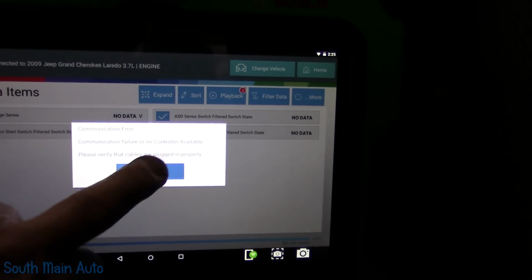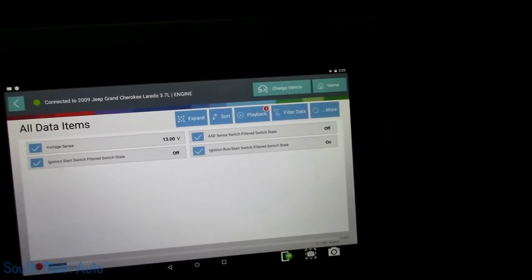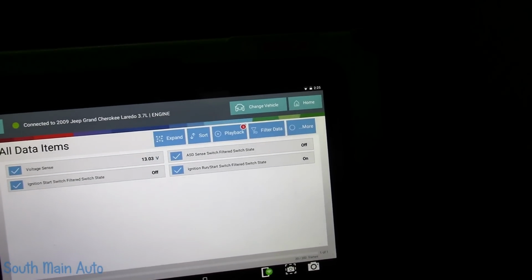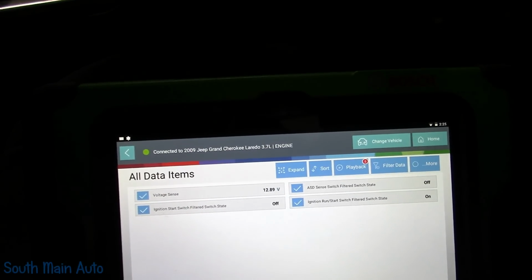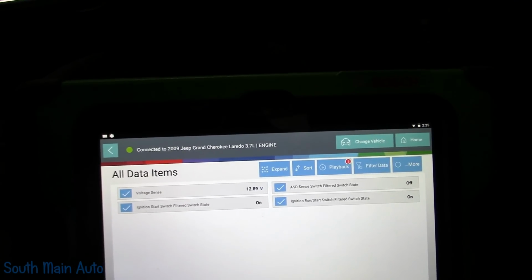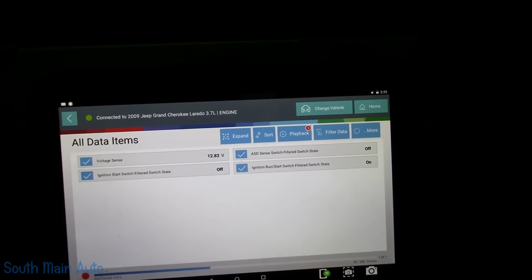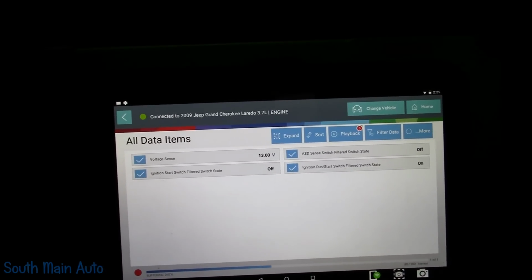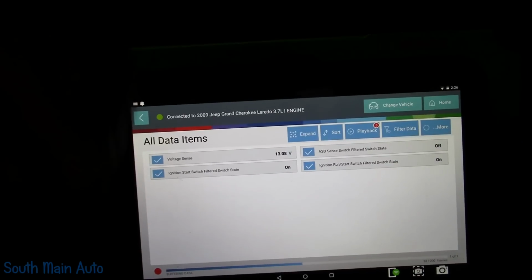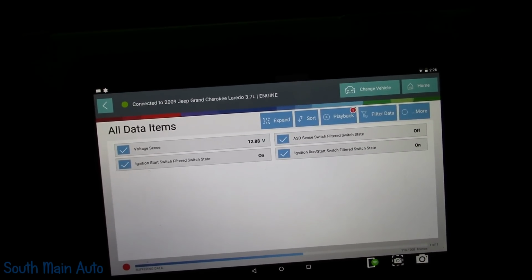Oops, I shut it off too far. Dang it all. And then we have ignition run, start switch filtered state, and it shows that as being on. But like I say, most importantly, the crank status is working. Okay, and that probably stays on for a certain amount of time, ECM controlled starter. Yep, and there it goes back off. So I'll hit the key one more time, let off it, and then the ECM is going to try to crank the engine for a given amount of time.